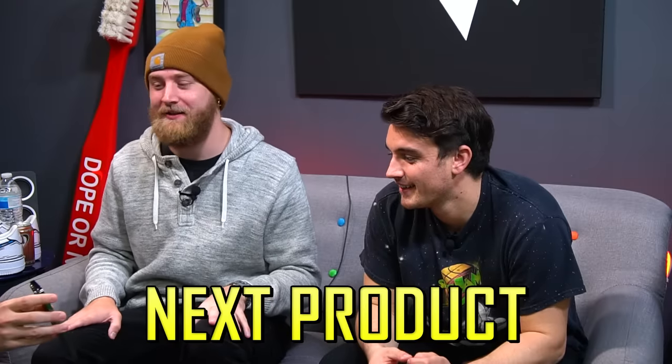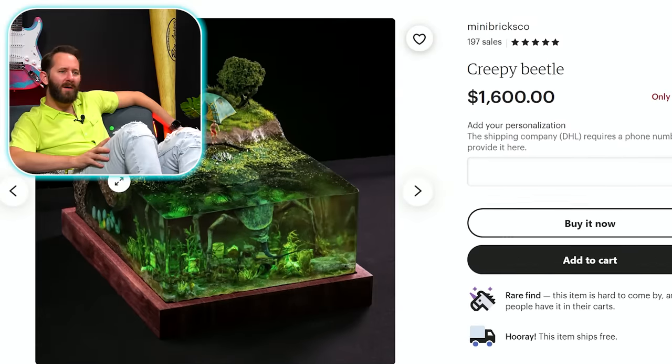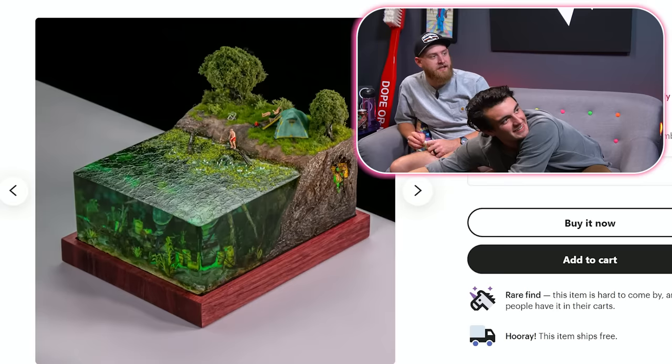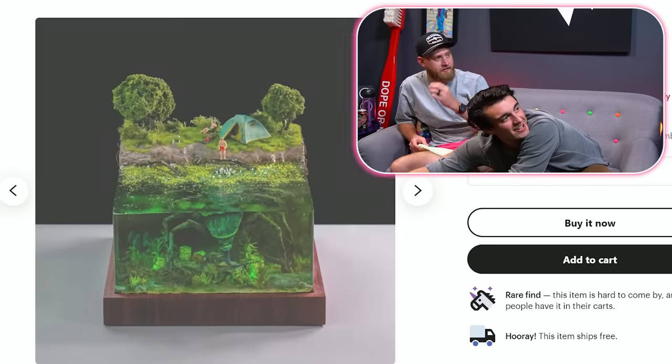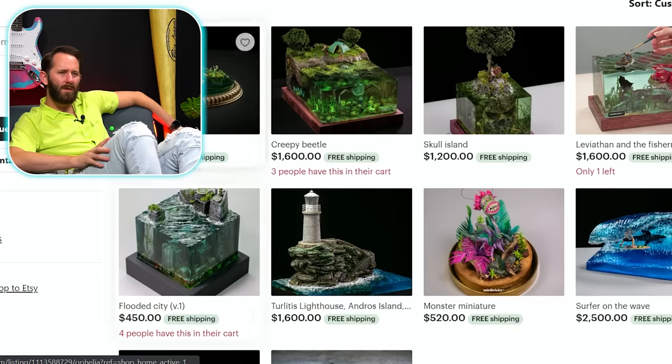Let's look at the next product right now. Wait, what's that? The creepy beetle. 1600. Let's just see it, I guess. Whoa. There's like in the water. Oh my gosh. And he doesn't even know. Yeah, he thinks he's on logs, bro. This is like a full scene right here. A full story right there, bro. Wish I could afford that. Yeah, that's sick. That's incredible.